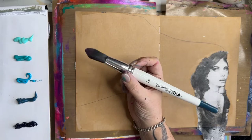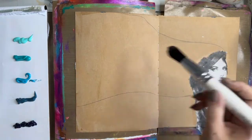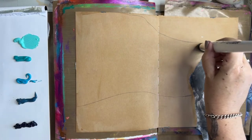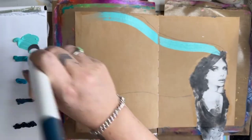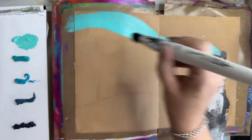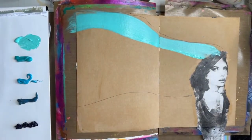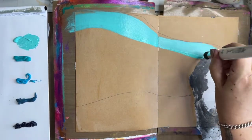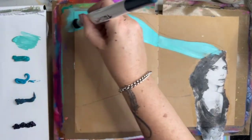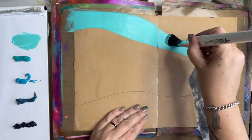So I am going to add some colour here. I'm using this massive, big Dina Wakely Media brush. This only came in a couple of weeks ago and I'm pretty much in love with it. And I'm going to start with my lightest colour. As you can see, I've put them in order here of the range that I want to use. So I am just going to get it on there like that. And I'm going to take it right up to her head. And I can touch it up after. But I'm just looking at getting that colour on to start with.